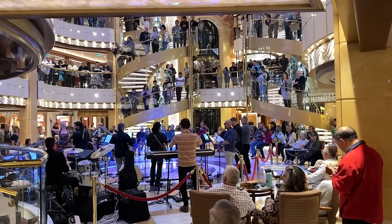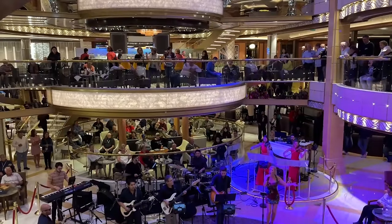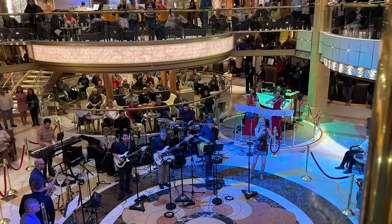After dinner, entertainment was in full swing in the piazza, with the combined entertainers from the ship joining together to play international music from their various countries. It was very popular, as you can see from these scenes.